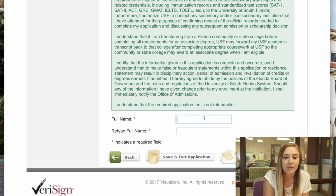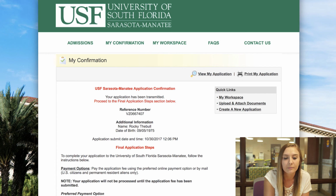You made it! Double check all your information, especially the personal info about yourself, and then type your full name in each field at the bottom. Save and submit. Awesome! You have officially completed your USFSM application. Go ahead and pay your application fee and send in official transcripts and scores.